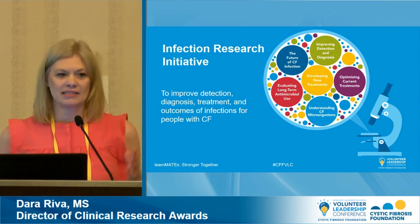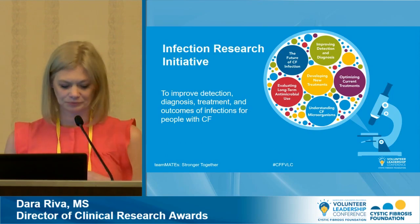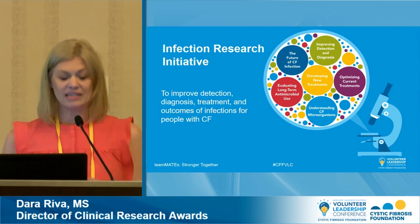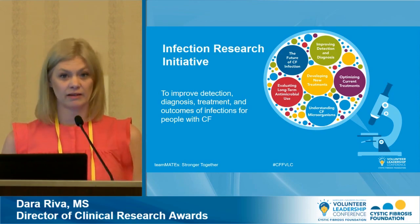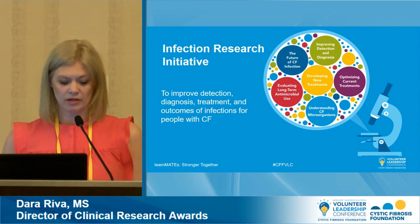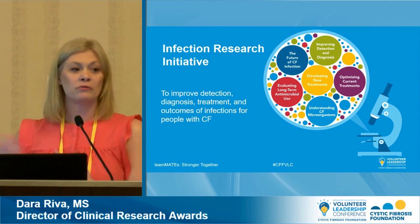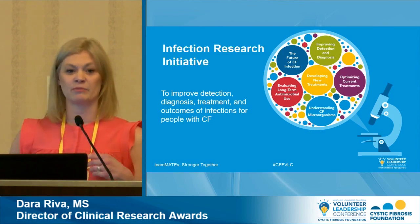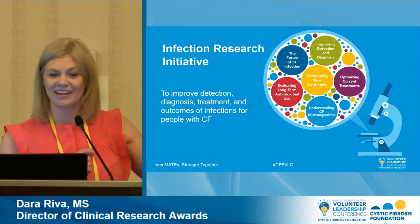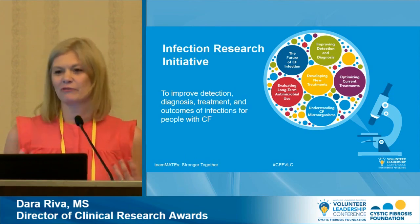So we sat down, we got our heads together, and we were like, what are our goals for this initiative? Well, one, we need to communicate what are those areas of research that we need to see to really improve infection in people with CF. We need to communicate that to our investigators. They don't know what to research unless we tell them, right? They come up with their own crazy ideas, but we need to say, focus. We need this. And that was our first goal.